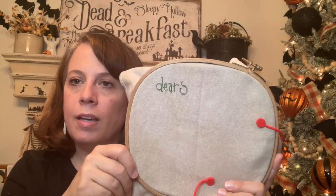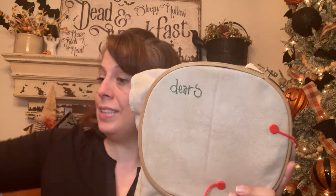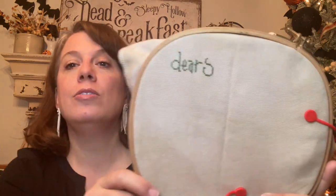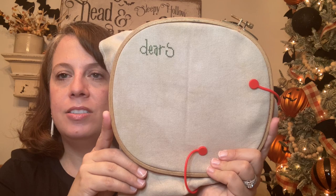I would also love to have this done and finished by December, but you can see I've got so many little WIPs I'm working on. Who knows what I'll pick? So I love that. That was a whim. I don't know why I decided to start that. I think because I have so many patterns and I'm like, I could get this one done quick. Let me get it done and out of my pile, but you know. I have more patterns than I'm ever really going to be able to stitch anyways.